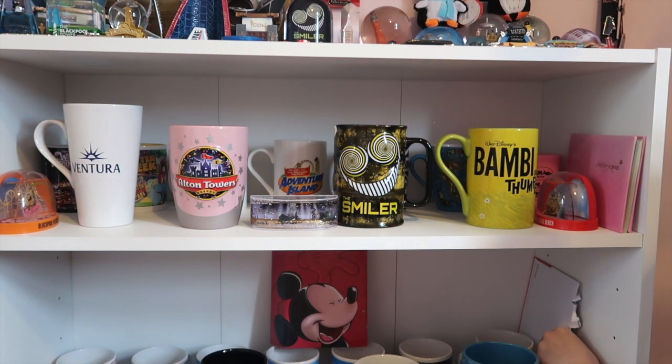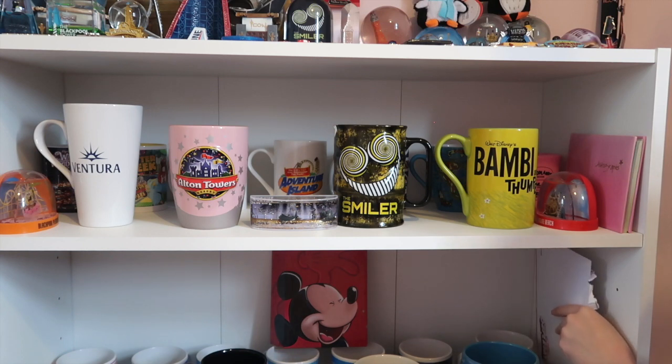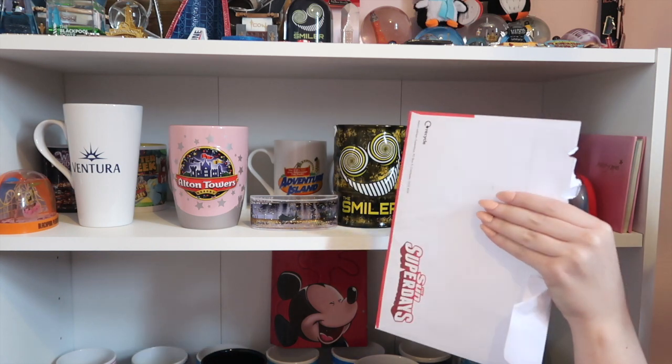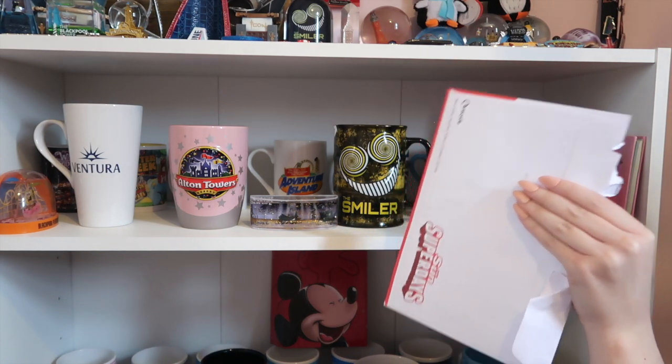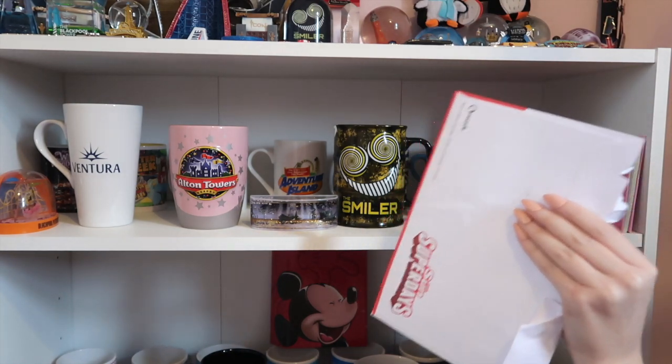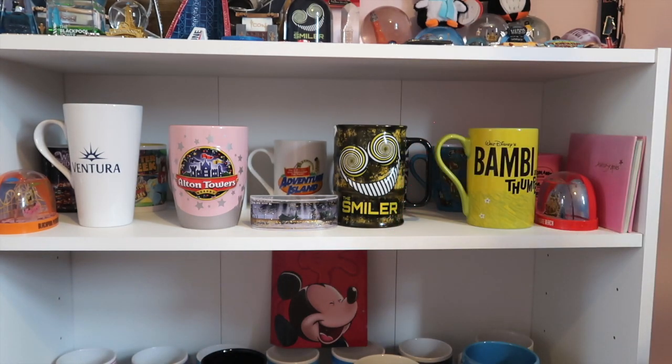Just gonna move this out of the way because this actually has my address on the other side, and I completely forgot about that. This has something very exciting in it. I don't know whether you can guess, but it's very exciting, in the hope that the theme park does actually open in time. Okay, let's get started with the mugs.